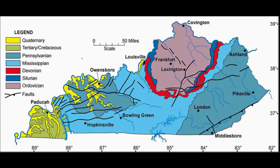But just know that this uplift on this edge here is where water gets in. We got uplift, and we got a lot of caves forming there. So for now, that's where we're starting. On to the next one, Jeannie.